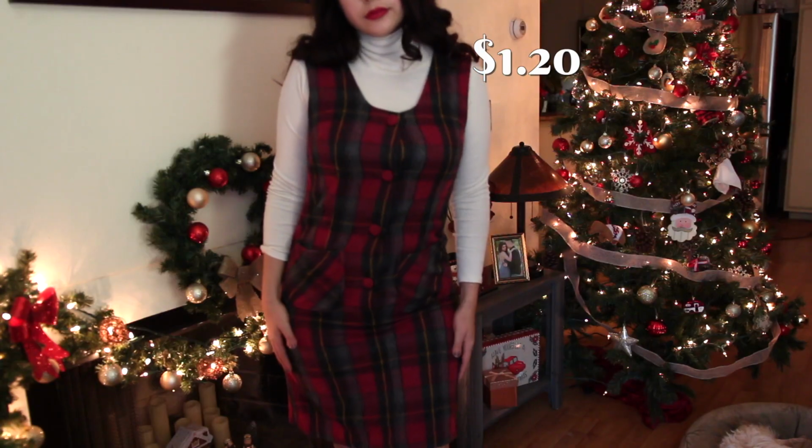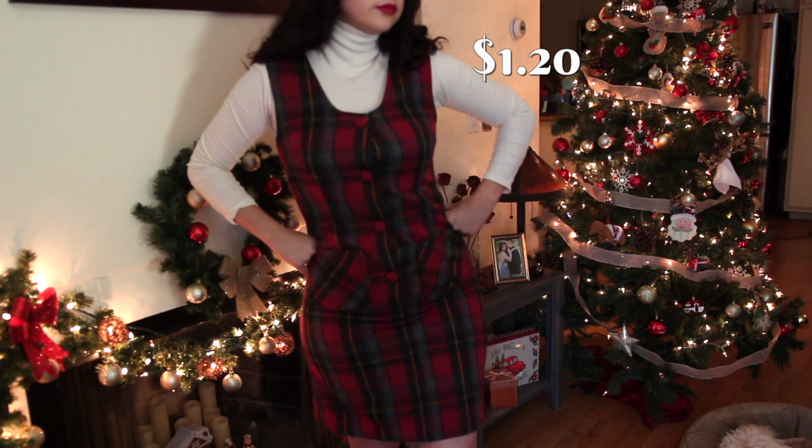It's very thick, kind of like a 60s pinafore. I don't know if I would call it exactly a pinafore dress. Would you? Would you call it that? I don't know. Definitely like one of those dresses that you would wear perhaps with a turtleneck under.